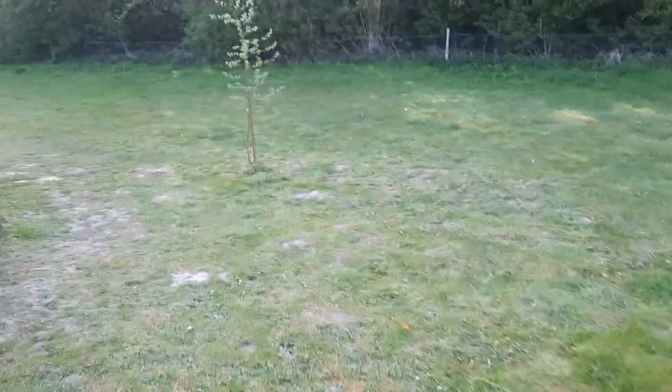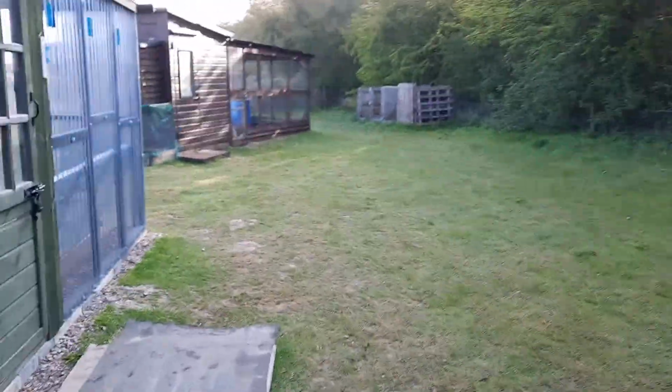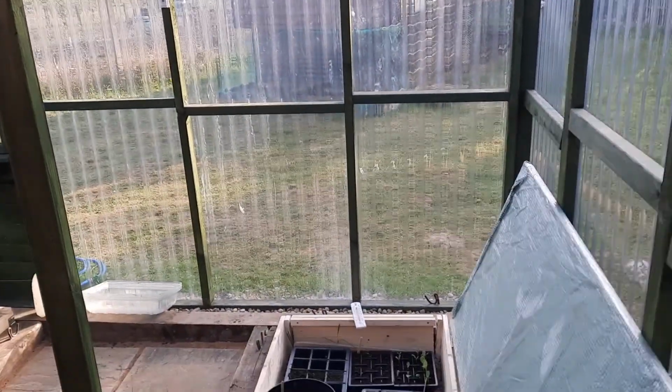I'm going to get myself in and grab that coffee. I keep getting distracted with stuff rather than sitting down and having it. And I think might be able to turn that diesel heater off now as well. Because, yeah, as soon as you walk in the door, massive temperature difference.